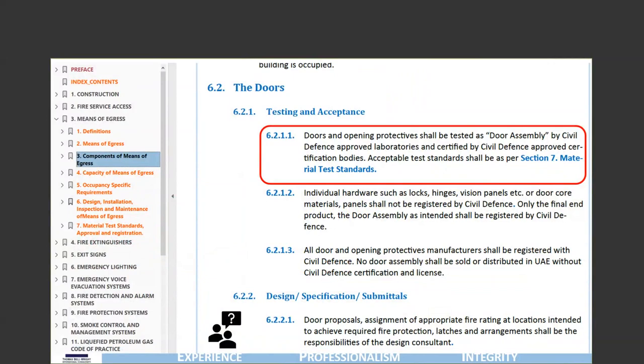To begin with, I'm going to mark out a few points. This is from the UAE Fire and Life Safety Code of Practice from Chapter 3. This is the means of egress and how components and door assemblies are perceived by the civil defense. Mind you, in the UAE, a fire door supplier needs to be registered as a fire door supplier by demonstrating certification and listing of one or several different fire door designs that they manufacture. They hence and then receive a COC document.